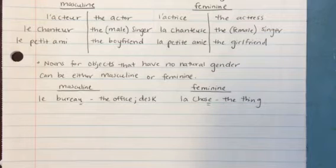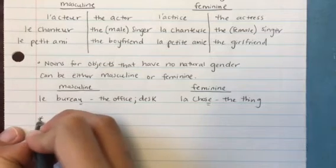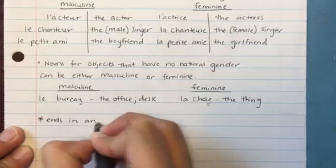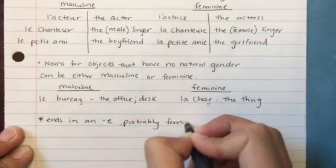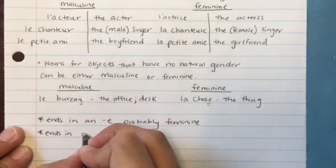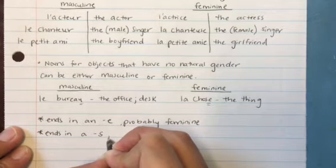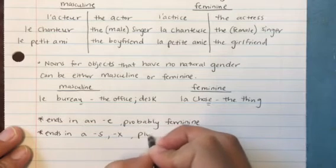Then forming the plural, right? We talked about that a little bit at the top. Whenever you're making something plural, for the most part, you just add an S. Okay. So let me just do this really quick. Ends in an E, probably feminine. Ends in an S, or an X, it's plural. Okay.